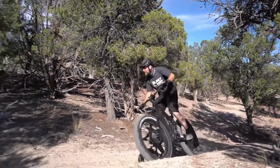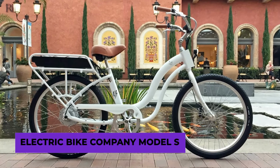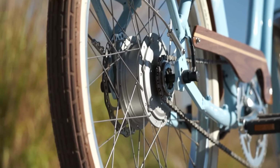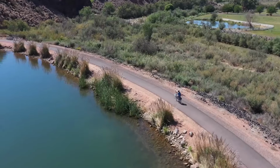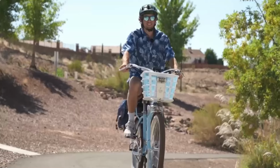Moving on to the best cruiser e-bike for 2023, we have the Electric Bike Company Model S. This e-bike is undeniably comfortable, and the size is just something to adore. One of the perks you get with this is that the company allows customers to customize the model to their liking, from the color of the bike to the size of the battery and the basket, and even the drivetrain.